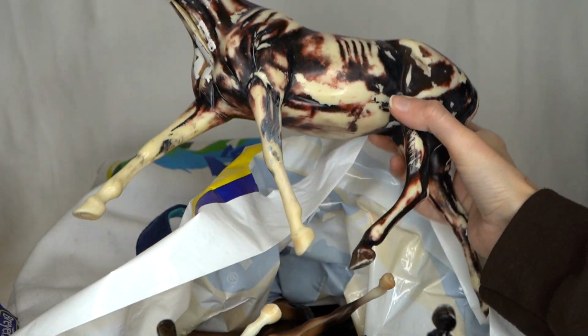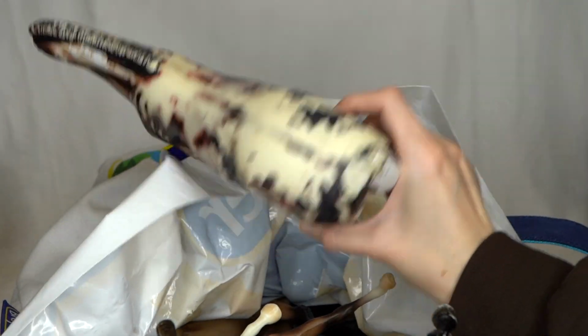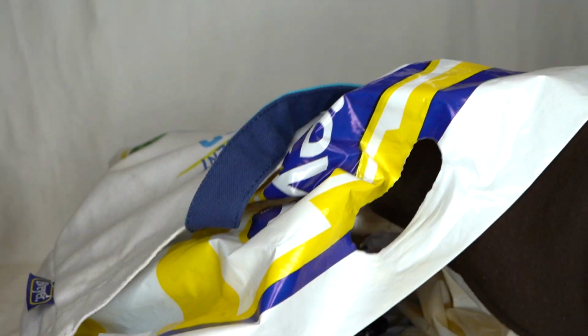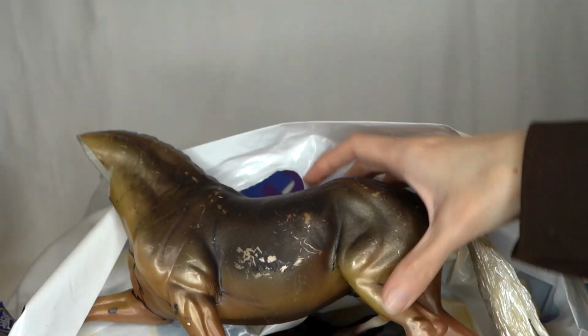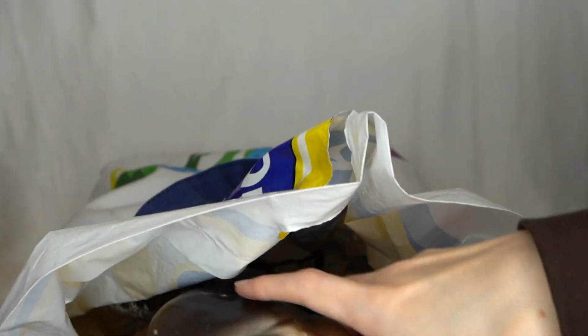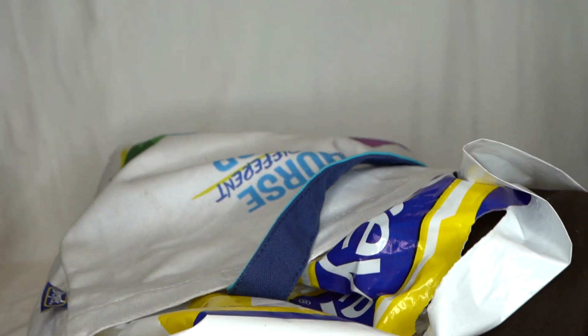Here is a strapless without a head and without a tail. And then lastly, it looks like in here, a totalist body without a head. And so there is a big old thing of Breyer bodies to add to my ridiculous pile of Breyer bodies that I am going to work on someday. Just gotta find the time to actually work on them.